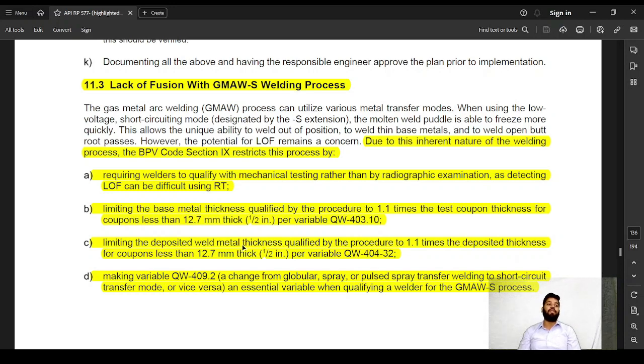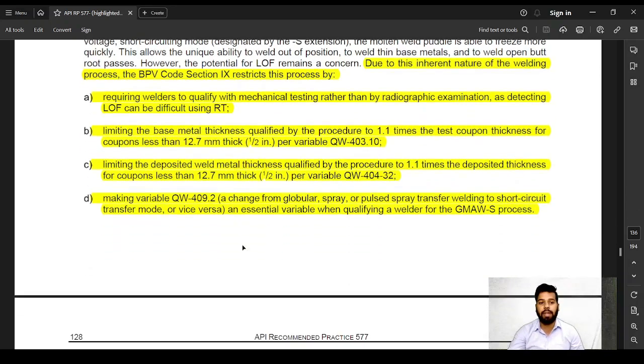This means if your welder is qualified in globular or spray method, then if you convert it into short circuiting method, it is considered to be an essential variable and a requalification is needed. This is true vice versa also. If your welder is qualified for short circuiting method, then for qualifying them for globular spray or pulse spray method, again requalification is needed because this will be considered as an essential variable.